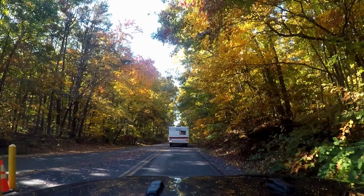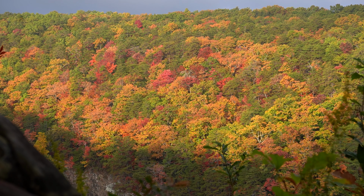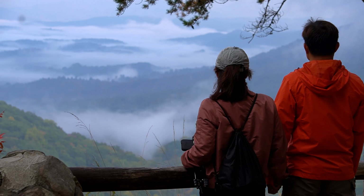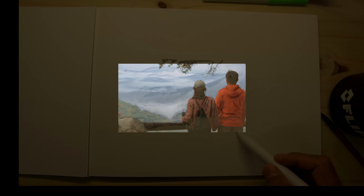We left the campground that morning as the park opens up for the day, towing with us the memories of the colors that would soon fade away, leaving behind a sketchy recollection of that cool autumn day.